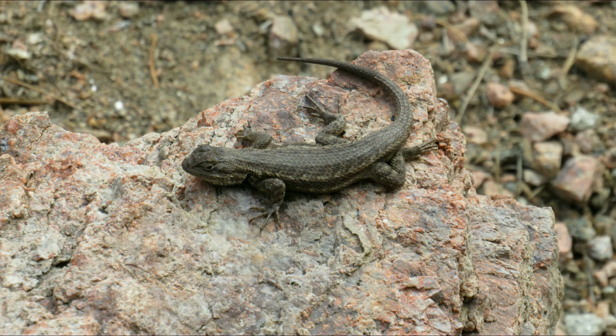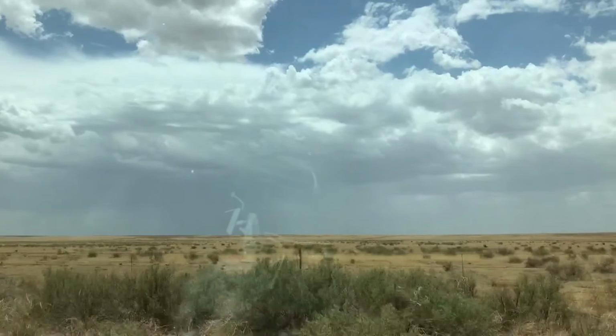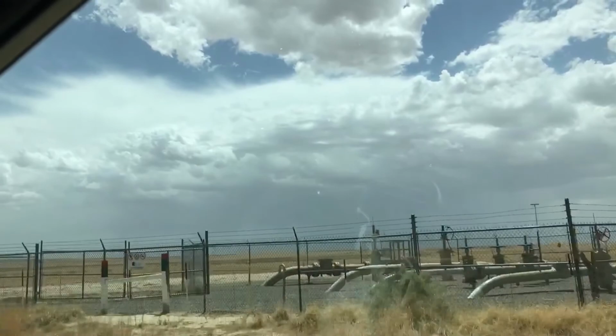We were hoping to stop by in the Sacramento Mountains to find the other salamander that was in the area, but unfortunately fires and closures kind of screwed with that idea, so last minute change, we headed to a different but so much more beautiful place.